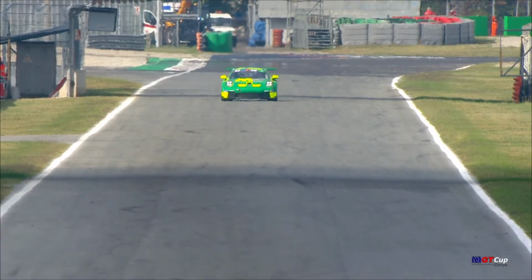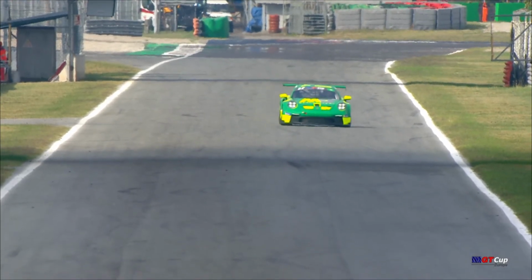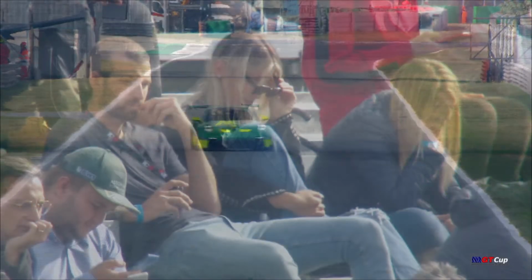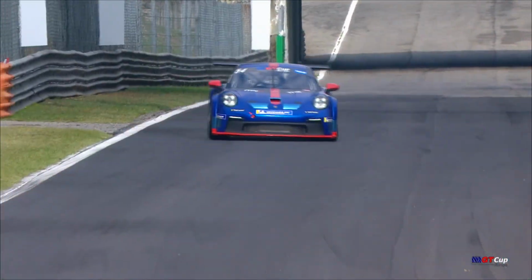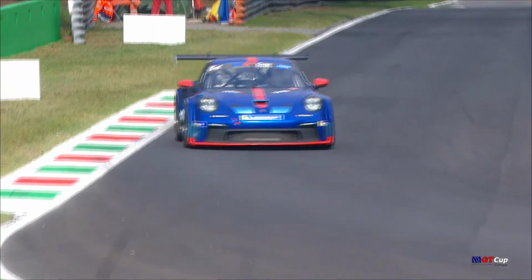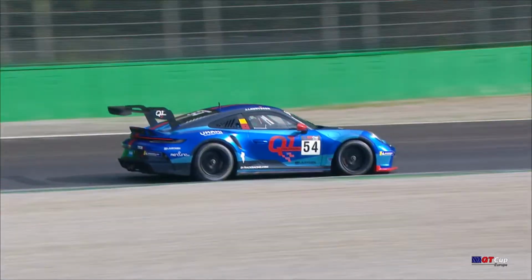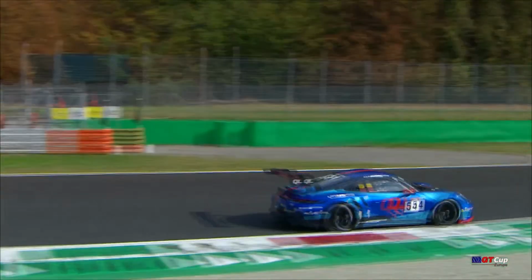Of course, 14 days ago, almost to the hour, Max took victory in the Italian Grand Prix at this very circuit. This is race 2 of GT Cup this afternoon. Yesterday, we raced the first of 2 events this weekend in pouring rain. This afternoon, the sun is shining. Jan Lauritsen has got one hand on the trophy. This is the championship leader.